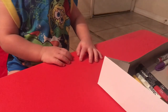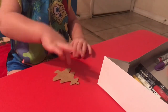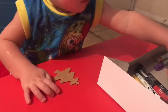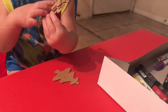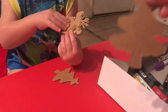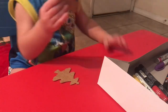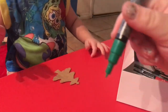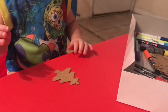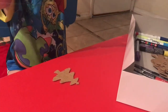Angle this so that we can see you painting. You want to color a Christmas tree? Okay, Mommy will do a Christmas tree too. Okay, let Mommy help you. Mommy will show you what you do. You got to take your paint pens. We're just using paint pens today. Green, good job. And you color.